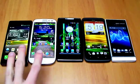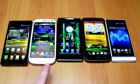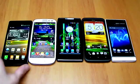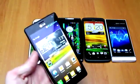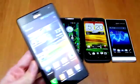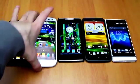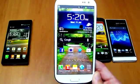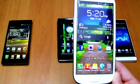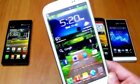And to be honest, most of these devices can play modern games quite well. Depends on the support that the developers give the device. For example, Tegra 3 games are usually very well optimized for devices such as the LG Optimus 4X HD and the HTC One X. So that again is the benefit of getting the Tegra 3. That said, the Samsung Galaxy S3 is the fastest device of them all. The GPU is much improved. It's even faster than the iPhone 4S, surprisingly. So it is very, very fast in here.